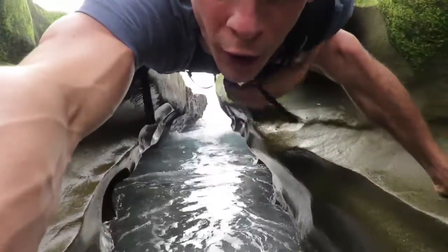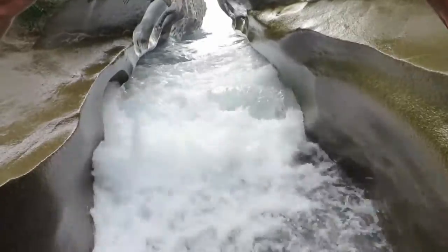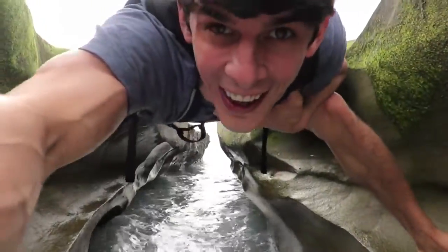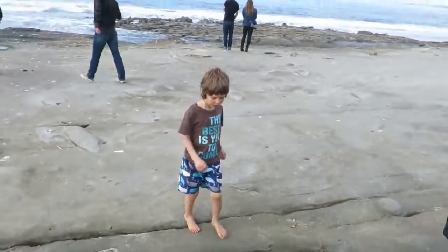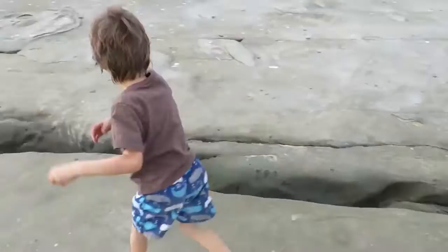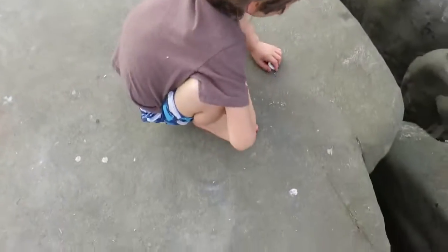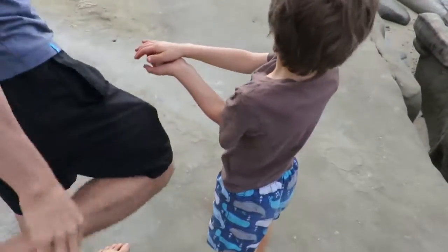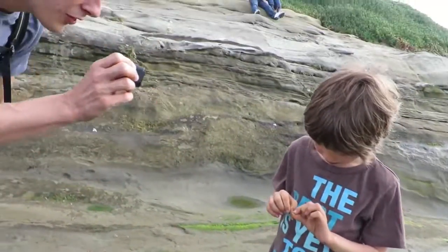This is so cool. The water comes crashing. Love it. Look, the whole mussel. Whoa. Keep these treasures, okay, Daddy? Keep those treasures. I switched the side. Dude. So are we at the tide pools?